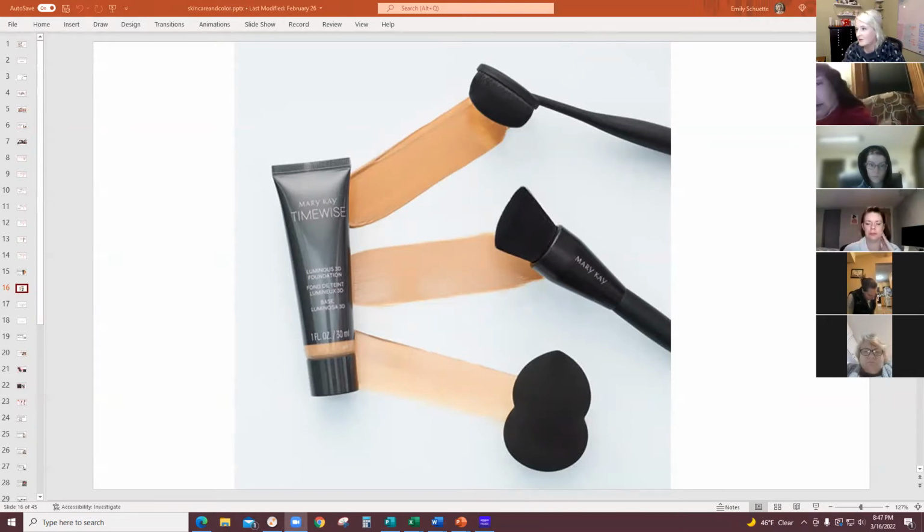Now, if you personally are not using a tool, and I just sold you on, oh my gosh, I need to use a tool, right? And you don't know which one to start with, or you have a customer that wants to start and she's new to this, I always start them on this one. Nobody will be disappointed with this middle. And honestly, I love our blending brush. I really do. But I always come back to this one.